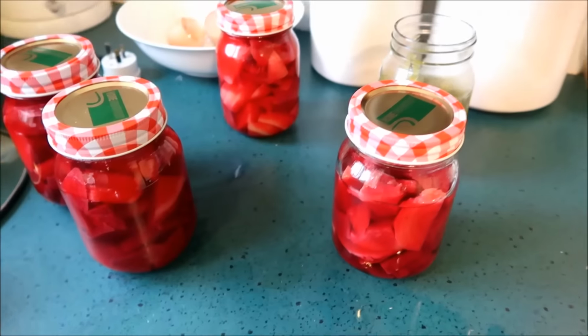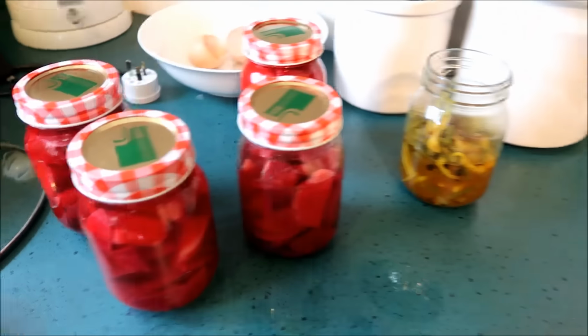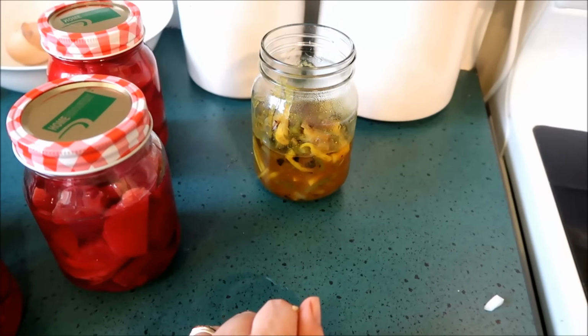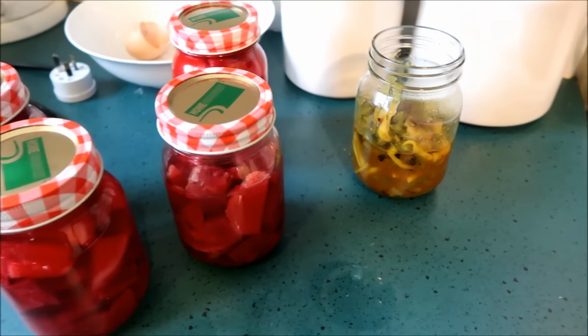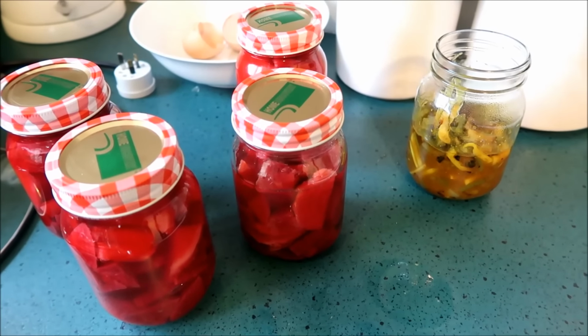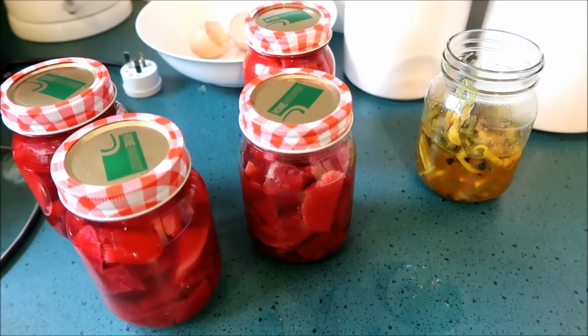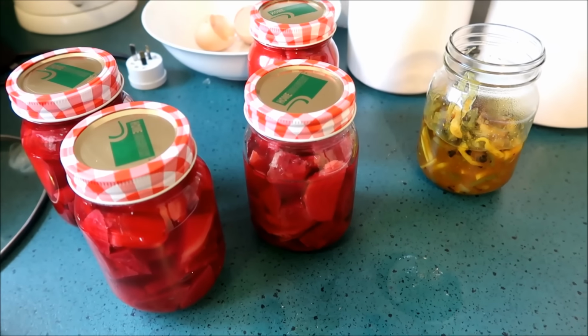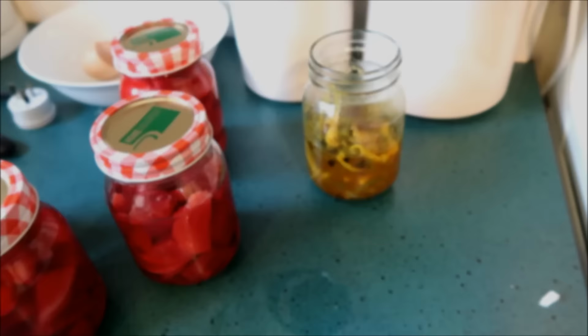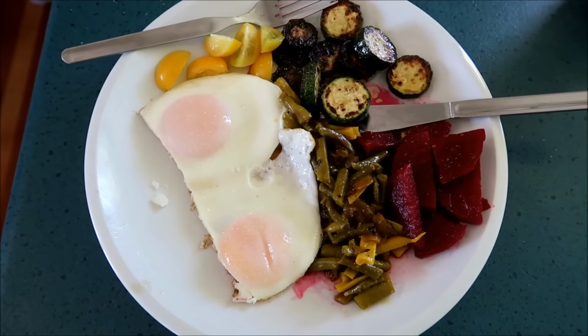I harvested 9 beetroot today, so I've pickled some, and I also harvested some beans and did some kitty boinkies, and I actually filmed both of those recipes, so I will link the beetroot here in a card, and you can go and check that out, maybe give it a go yourself, and I will link the kitty boinkies recipe here in a card.